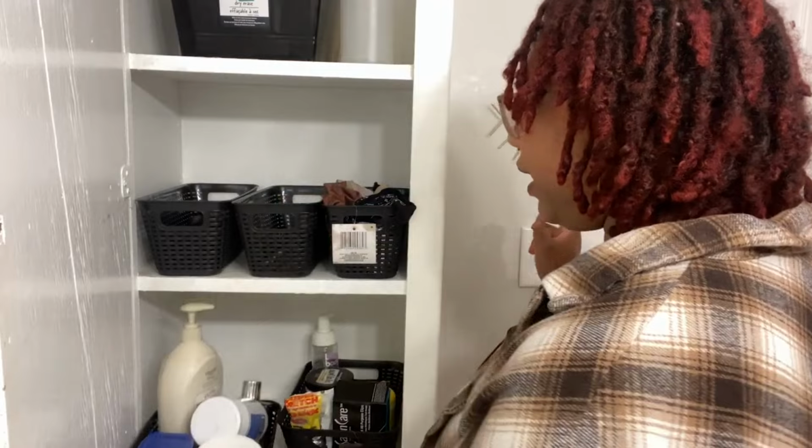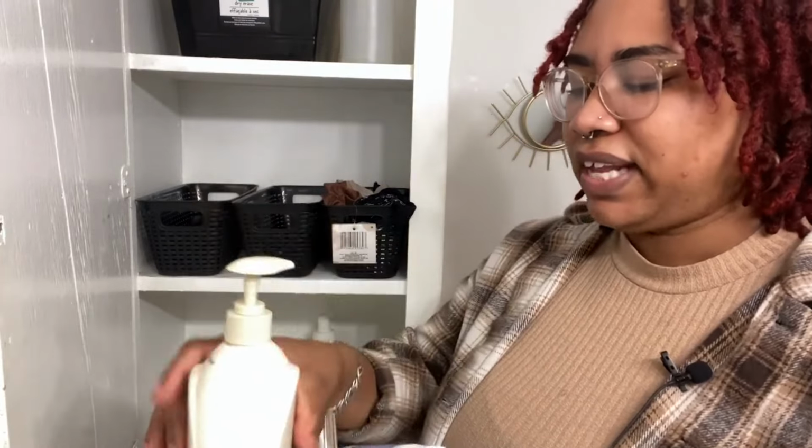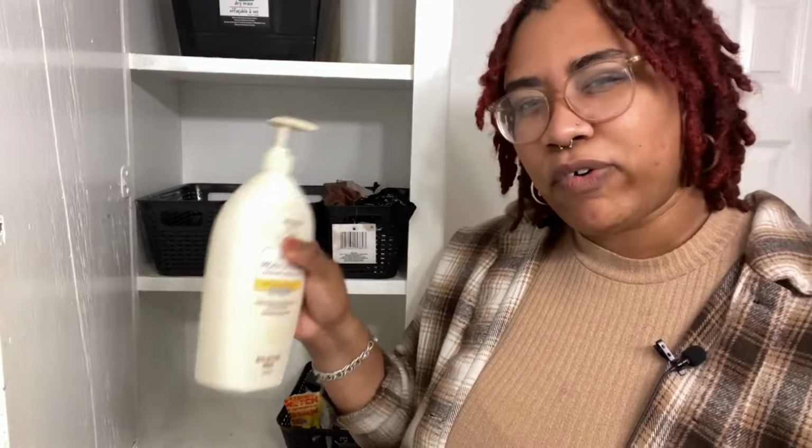And here is my everyday type of stuff. Like, you can see I have my deodorant, stuff like that. This lotion has been sitting in here for quite some time, and I feel weird getting rid of lotion. I guess I can put this someplace else, but I really don't use this lotion because it's all the way in the back. So I think I can move that or get rid of it.